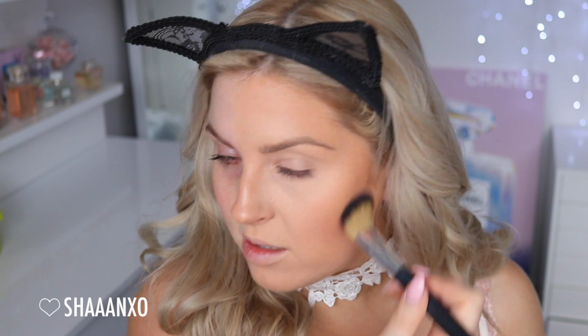And then what I also like to do is contour. As I mentioned before, my cheekbones are one of my favorite features on my face, so I really like to enhance them and make them look really intense. So I'm going to take a contour powder. I like to kind of just go right underneath my cheekbones and put in an artificial shadow to make them stand out. And it looks so crazy because my natural face skin tone is so pale because I don't let this see the sun.